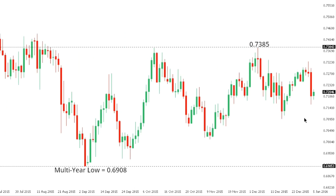Aussie dollar. So some sharp setbacks in Aussie over the past several sessions, with the market now clearly adhering to a more well-defined downtrend after stalling out once again ahead of the 74 area. At this point, deeper setbacks are favored back towards the August 2015 multi-year low just ahead of 69, while ultimately only back above 73.85 would compromise this bearish outlook for Aussie dollar.